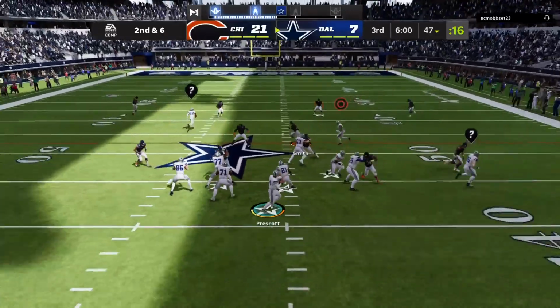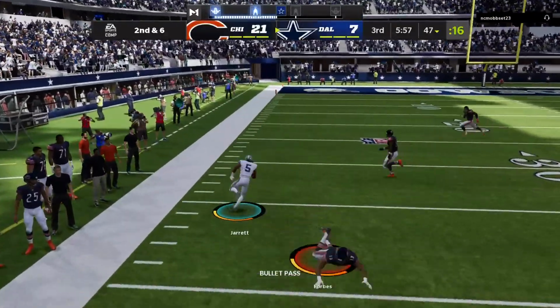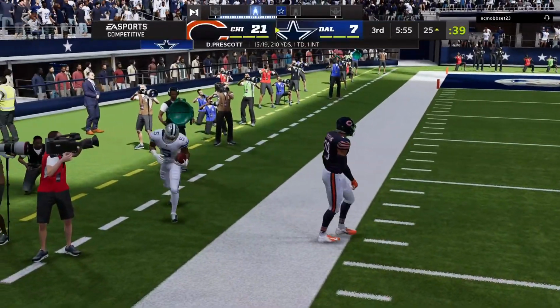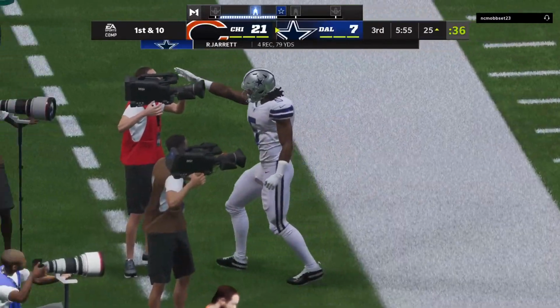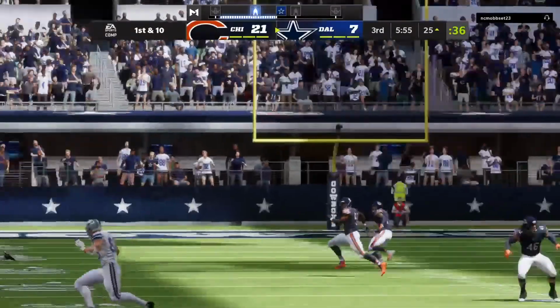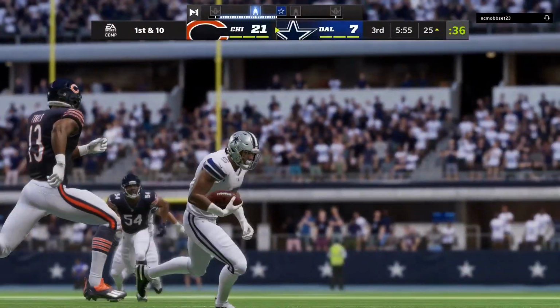Off the play fake. Prescott. Throwing left side. It's complete. And he'll cross over out of bounds right at the 25. It's taken a while for this offense to get going. A little creaky at the start, but they're oiled up now. A nice throw there, and they're really putting together a good drive.